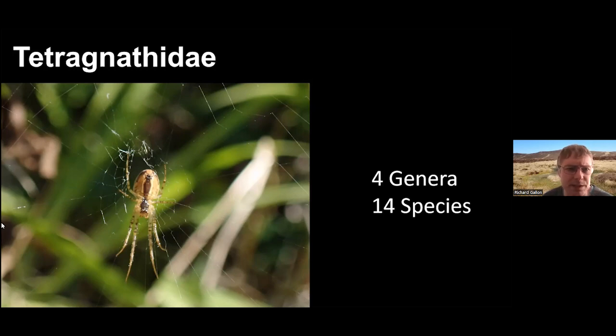Quite a common spider, Tetragnatha, obviously four jaws, so you might be familiar seeing the ones with the really elongated abdomens, and they tend to fold their legs in like this when disturbed. Four jaws because the males have got this special process on their chelicerae that engage with the female's jaws during mating. So it looks like they've got four jaws, but actually they haven't really.